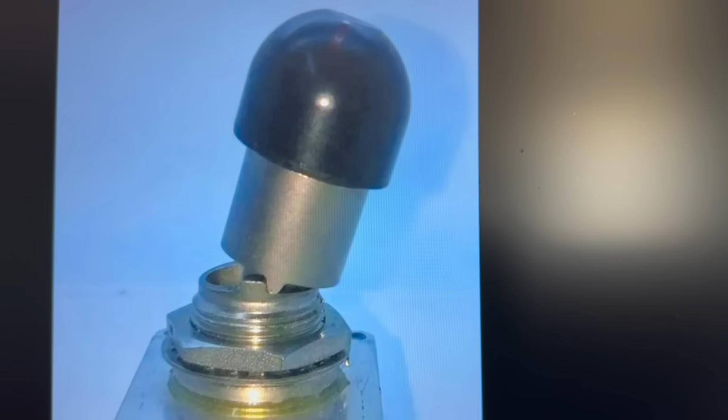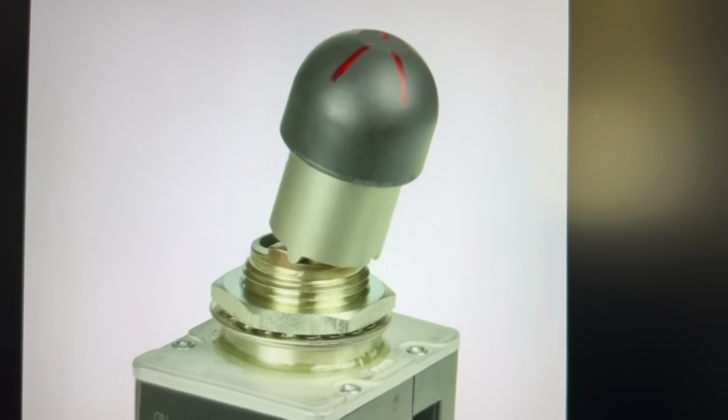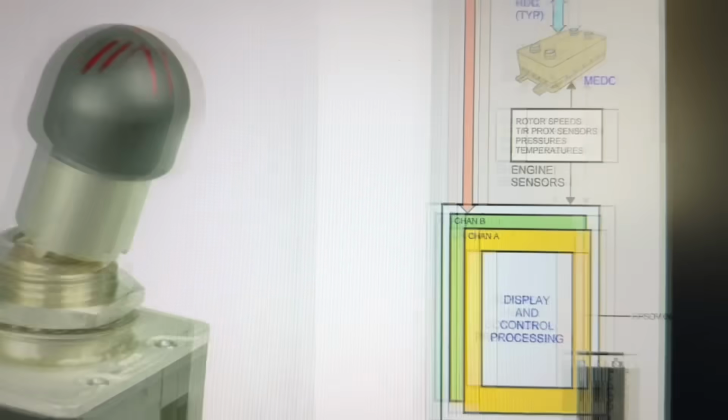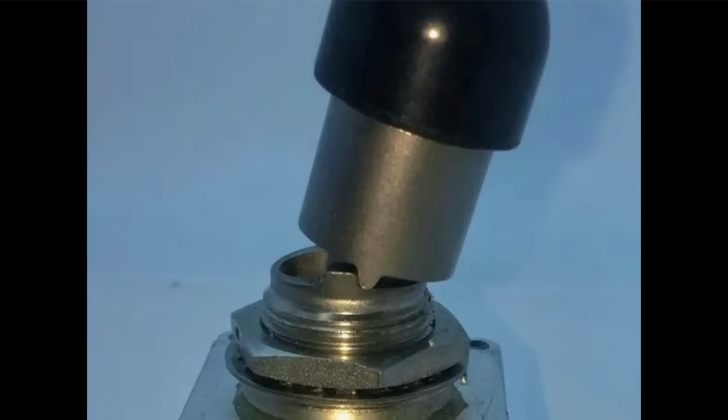We're going to dissect this piece by piece. First, the switch itself, its locking mechanism, and after that, we're going to go into the deeper dive of how the system works and why it does what it does. First, we're going to talk about the switch as well as its associated service bulletin.